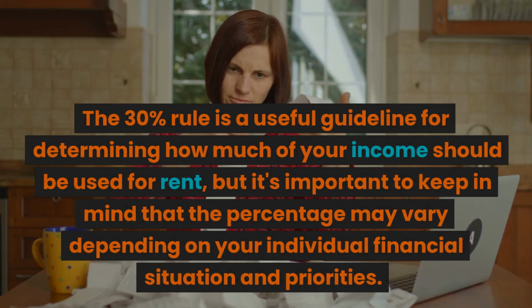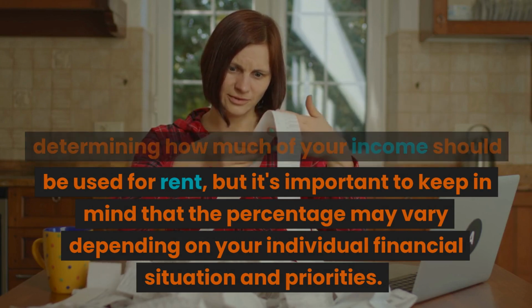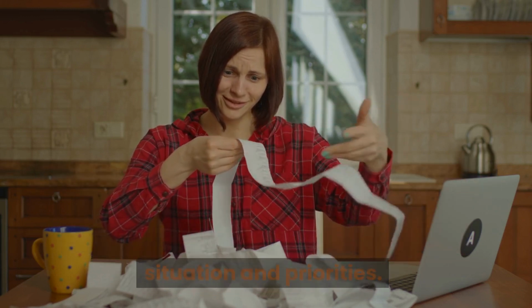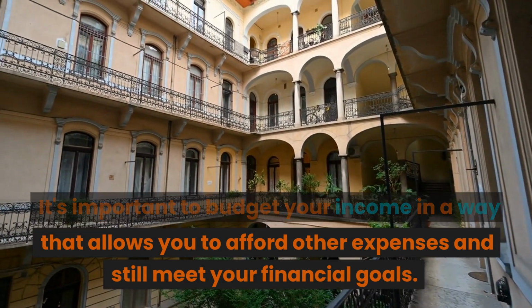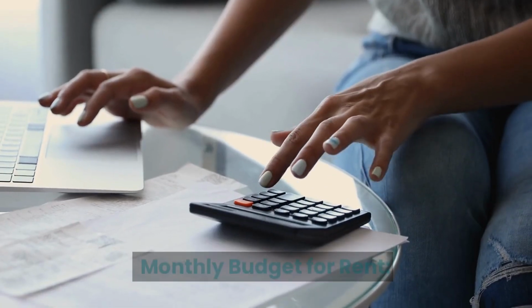The 30% rule is a useful guideline for determining how much of your income should be used for rent, but it's important to keep in mind that the percentage may vary depending on your individual financial situation and priorities. It's important to budget your income in a way that allows you to afford other expenses and still meet your financial goals.